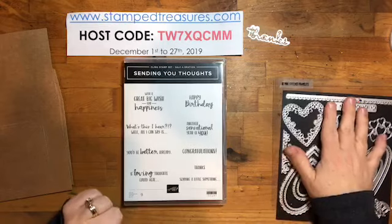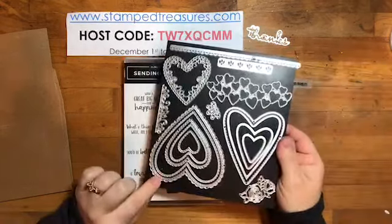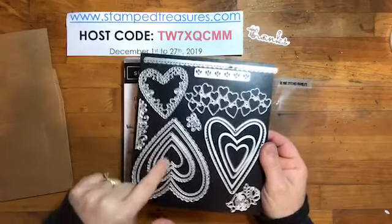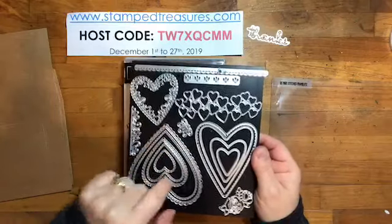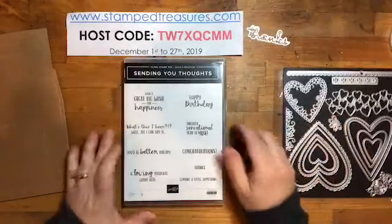Oh, and you want the Be Mine. Yes, this one, I love this one as well, because there are a couple different shapes of hearts, and then there's a variety of sizes, and some of them are stitched, some of them aren't, some of them are scalloped, some of them aren't. So there's just a lot of variety in that set as well.